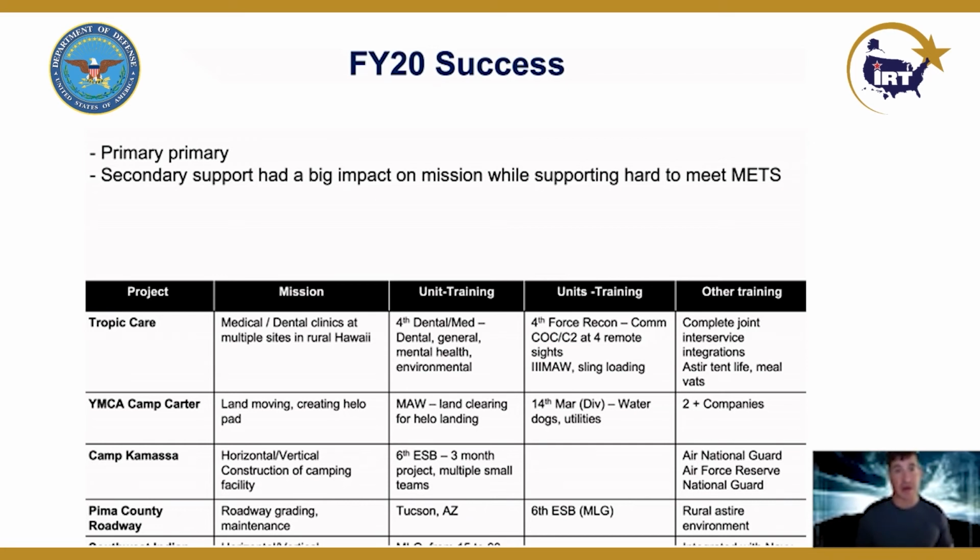Active duty is becoming more involved in IRT, so a lot of units have identified that active training is one of their requirements. That training with active duty personnel is a high priority for them. So active duty is scheduled to participate and has been participating more and more each year, which gives a great opportunity for integration.